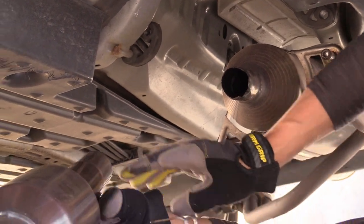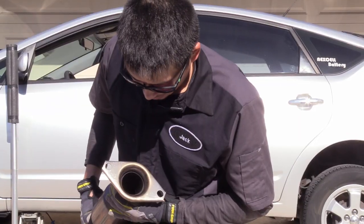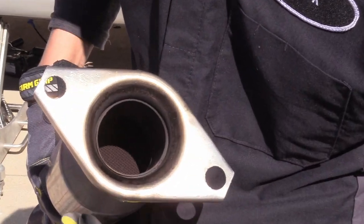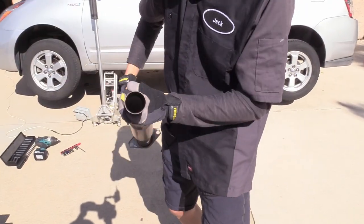Now let's take out the cat and see what's inside. Whoa, it's heavy. Okay, so you see, this is actually what the aftermarket cat cells look like. There's actually something there. I thought it was just gonna be empty and look like a cat, but it does have something. So we have two cylinders over here, one here and another one. Let's take a look at the other one.